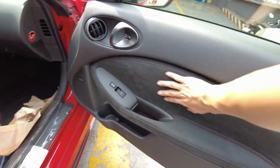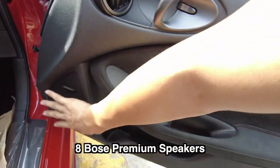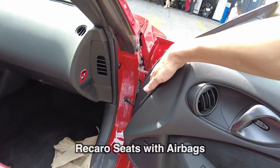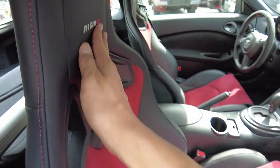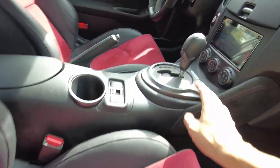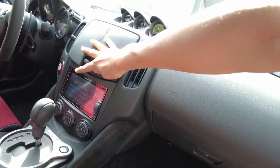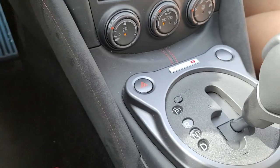Then as you can see, Alcantara with plastic, reflector, Bose speaker, and this is actually where you will get your air vent. This one will connect here and come out here. We have nice Recaro seats, Recaro NISMO seats with airbags on the side. This is a 7-speed automatic transmission with trunk. You also have compartment here. You have air condition control here. They're manual or analog.